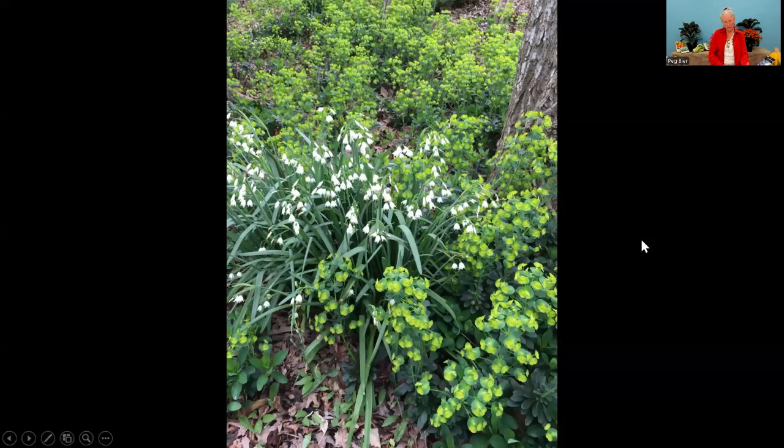Here is another complementary situation. And these are the larger, what we think of as snowdrops. They are leucojum. Leucojum, okay? And they are planted with one of the varieties of euphorbia. And this is a blossom that lasts for a very long time. And it becomes something of a ground cover if you've got the space. Otherwise, you pull up what you don't need. You know, it's not that difficult to maintain. So that's a complementary thing. And this can be sun or shade, okay? I do love the euphorbias.